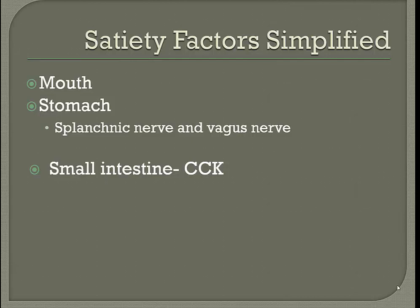So anyway, what this is about is hunger and satiety, and we'll just do the satiety factors simplified. The first place the food goes to is the mouth, and we do have some digestion there. You had that cool little digestion video. But in the mouth, not only does it start digestion, it actually starts your satiety.